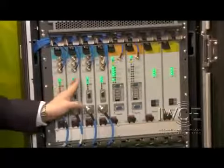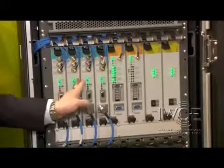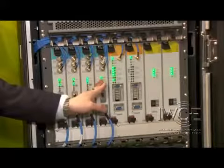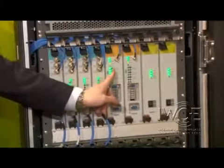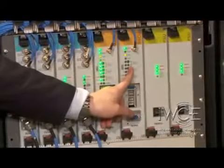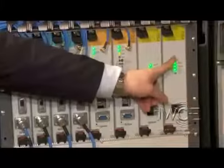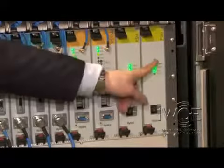So here you have 1, 2, 3, 4 RF blocks. That means you have 4 channels, which means you have 7 talk channels and 1 control channel. Here is the trunking controller, and this is the redundancy trunking controller. That means that if this goes down, you have a backup controller. You have 2 power supplies. One is operating and one is a backup.